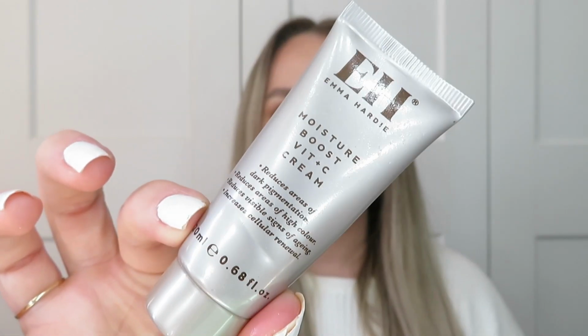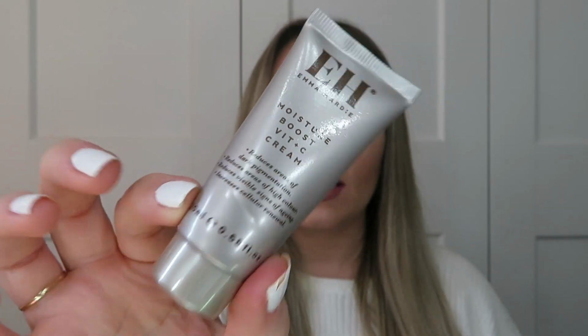Next we've got a moisturiser from Emma Hardy. This is the Moisture Boost Vit Plus C Cream. This was in an advent calendar. It says reduce areas of dark pigmentation, reduce visible signs of aging. It's obviously got vitamin C in. This was really nice on the skin and it made my skin so soft.